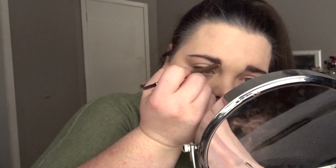Alright, now Burt's Bees did not have any brow products, so I'm going to go in with the Milani Stay Put Brow Pomade Pencil. I thought I would hate this brow pen. I thought it would be too warm, but honestly, I kind of like it. That went pretty quickly. Well, this side's a little heavy, but what are you going to do?